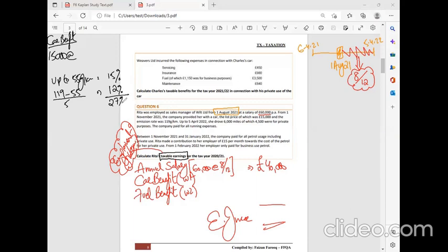27. Now my question to you: did she have this car for the whole of the tax year or some months? For some months. How many months? Very carefully, please. 5 months. You are absolutely correct. What is the answer? 1688. Very good. So we are on the same page, 1688.